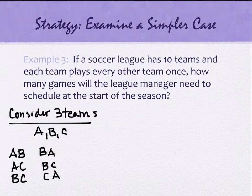The problem, of course, is that this is duplicating games, right? So this is on somebody's roster that they're going to play A, B. And somebody else, in their mind, is saying that we're playing B, A, but this is the same game, right? It's the same people that are playing. It's the same game. And if they're only playing each other once, I can't have it listed twice.